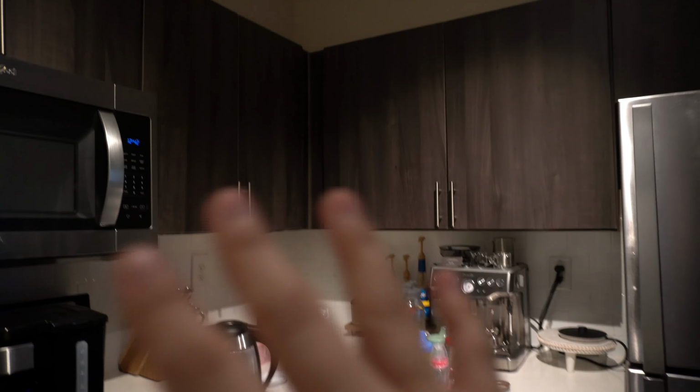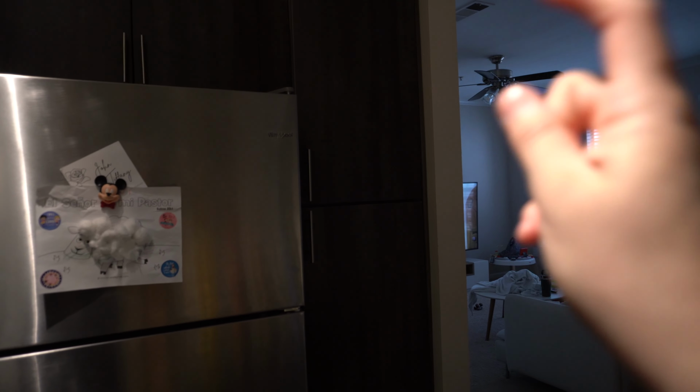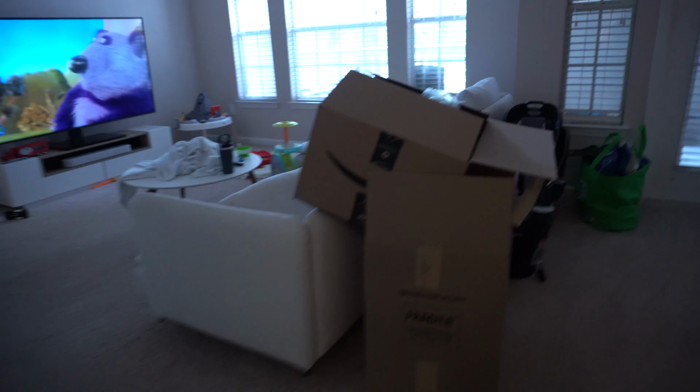I'm trying to put away all of the dishes that are in here. This lower one is pretty much cleaned up. This top one has yet to be cleaned out. This one has yet to be cleaned out. There's not a lot in these cabinets, but it's just time consuming organizing everything.